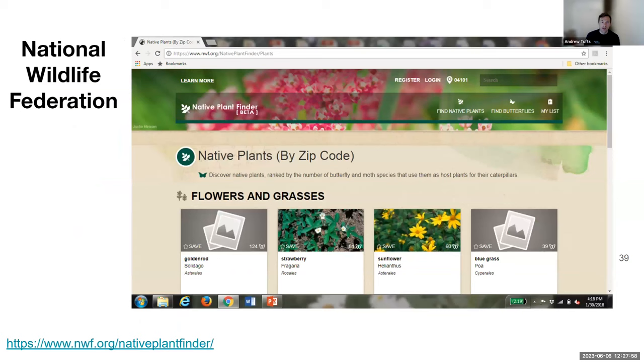And then just to touch upon a few more resources when thinking about how to bring more natives into your landscape, I mentioned National Wildlife Federation. This is a great resource where you can type in your zip code and it will come up with a list of native plants ranked by the number of host species that they support.